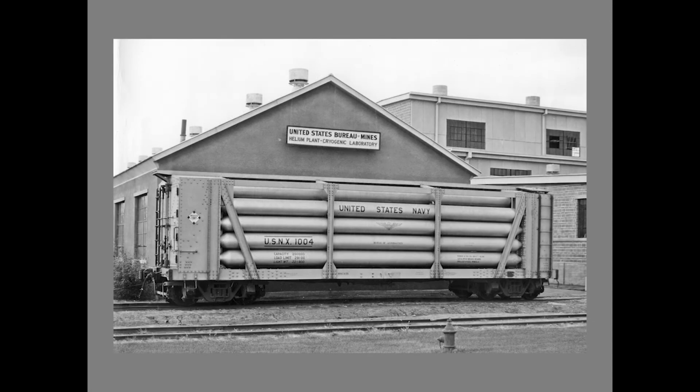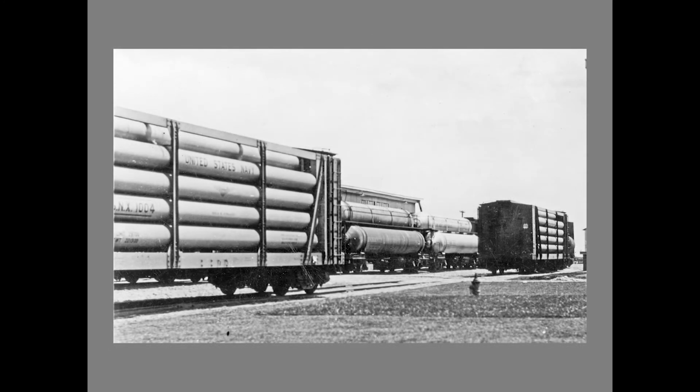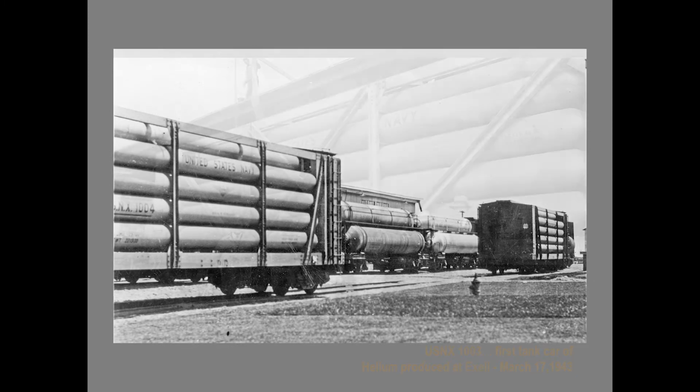Here's a nice birthday shot of one of them out in front of the cryogenic laboratory in Amarillo. That is a beautiful car. This picture shows just about the entire fleet at the Amarillo plant. All 3 of the 3 tank cars and several of the 28 tube cars.